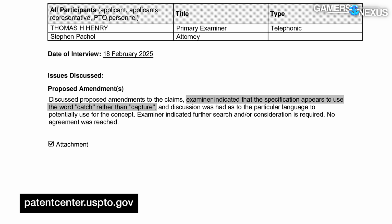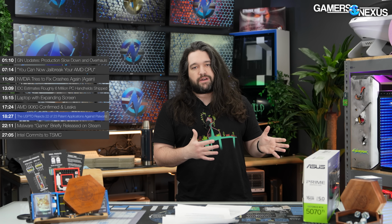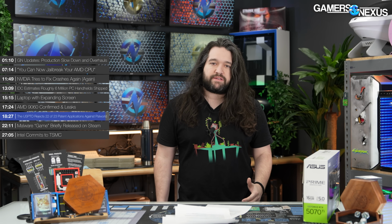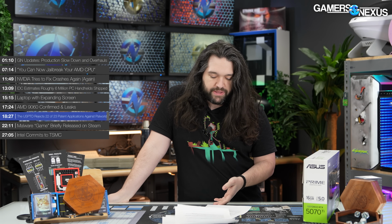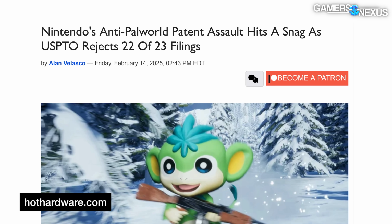The patent office is very specific on what language is used, and it sounds like Nintendo wasn't being specific enough. Either way, Nintendo is on shakier ground for this case than it was at the outset, narrowing it down to potentially one prospective patent is a massive swing from 23. Of course, they could appeal or fight back and all this stuff, but we'll keep covering it as it goes.